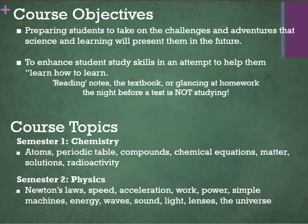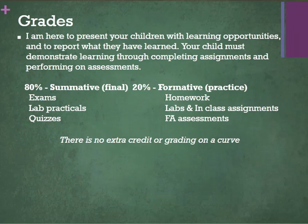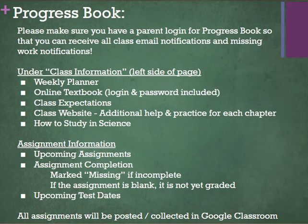Just a bit of information about this course: physical science is one semester of chemistry and one semester of physics. We're really trying to work on study skills and get students ready for the challenges and rigor of continuing into high school science. Grades, like for the whole district, are 80-20: 80% summative and 20% formative. If you have any questions, please let us know. There is not any extra credit or grading on a curve, but we do offer opportunities to improve grades and scores later on. And the most important thing you need to know is how to get into Progress Book.